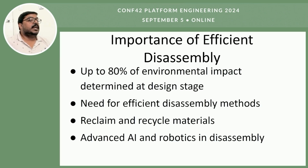This combination of AI and robotics makes it possible to recover more material with less waste, which is critical for moving toward a circular economy where products and materials are reused as much as possible.